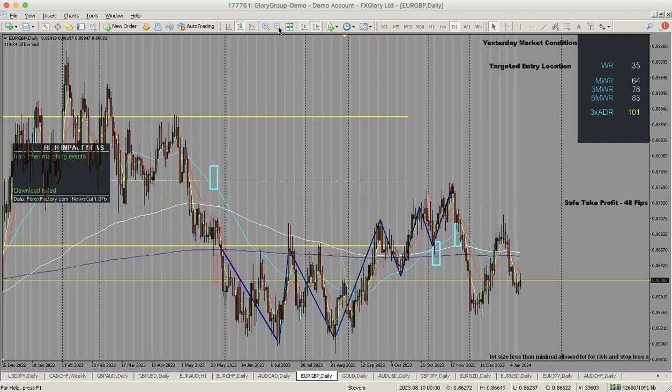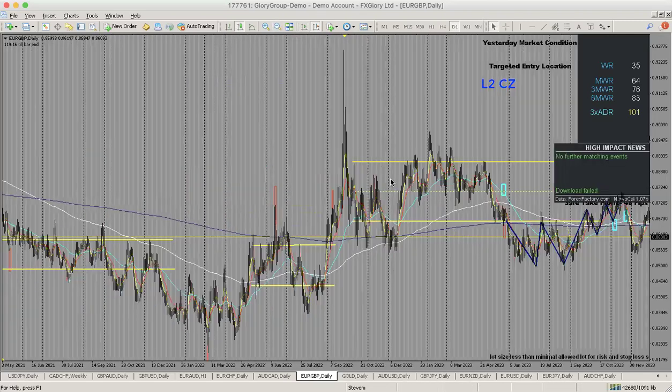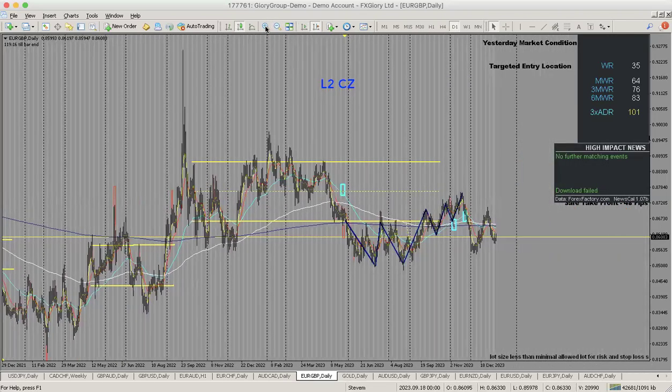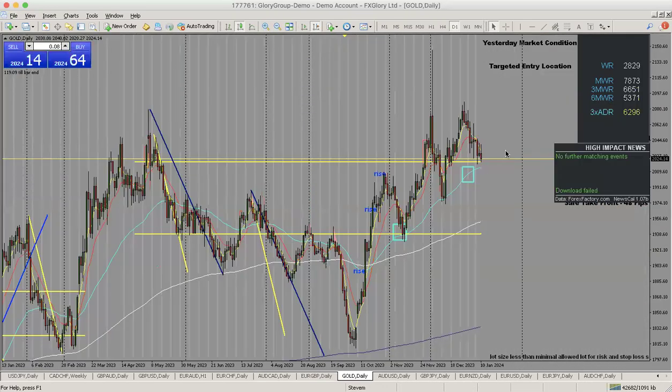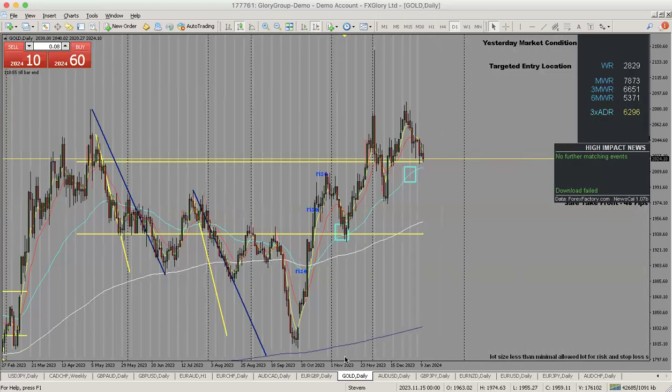Euro GBP under the low of the second cycle. 1, 2, expecting the third. Looking for higher highs and higher lows to be created to help us jump on. Gold, what's going on? 1, 2, 3, within a higher low, expecting higher prices. High, high, higher low, high, high, higher low, equal high. It'll probably give us an equal low. We'll see how it goes. We've got CPI tomorrow, which will move this one about, but this is ultimately the second cycle.